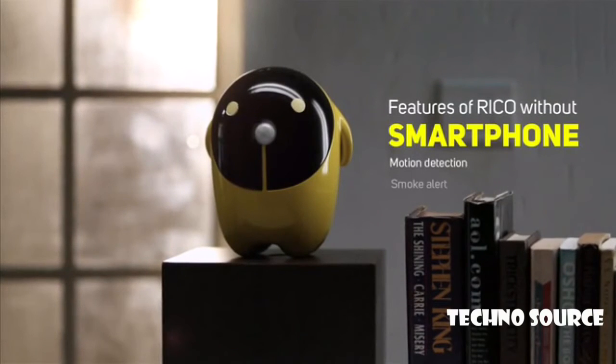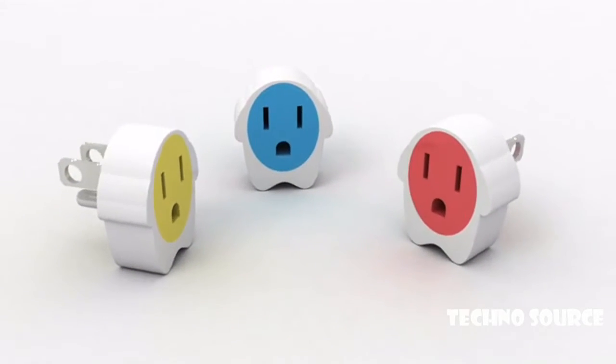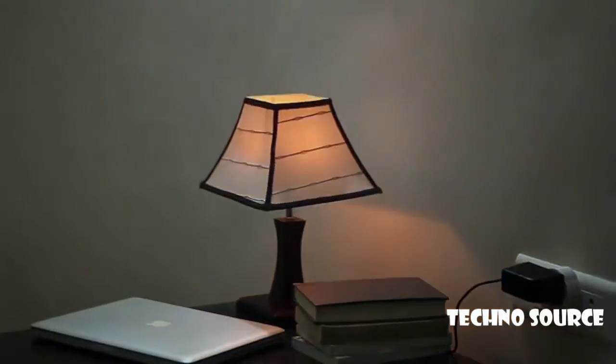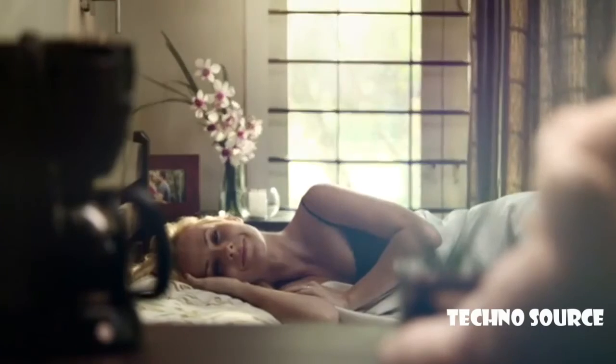And when your existing phone becomes old, you can use it to add more features to your Rico. Rico also has a range of smart sockets and accessories to automate your home. He will help you control your devices from wherever you are. This little guy can do a lot. He can send you a reminder or even brew some coffee right when you wake up.